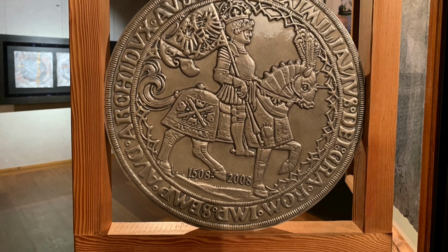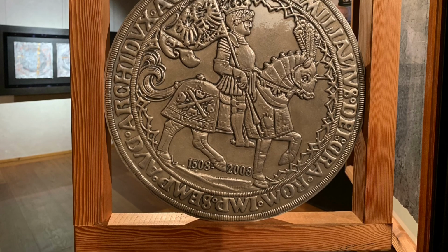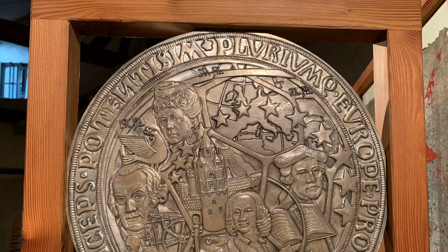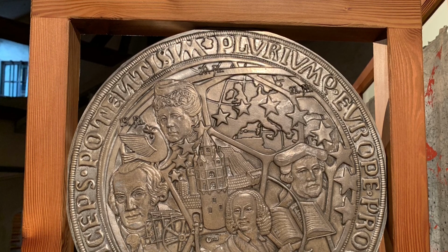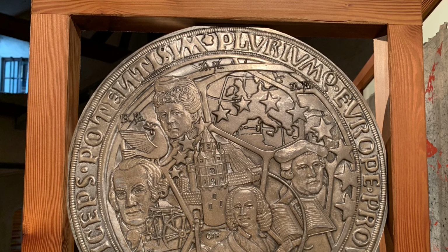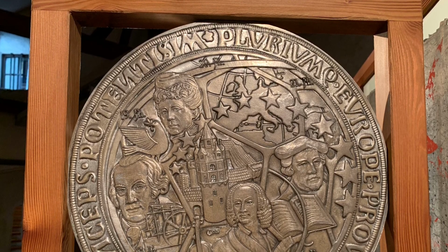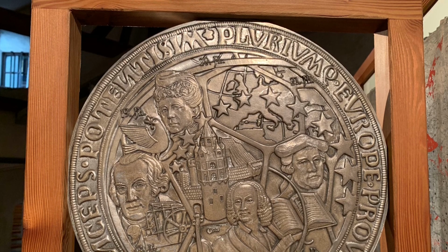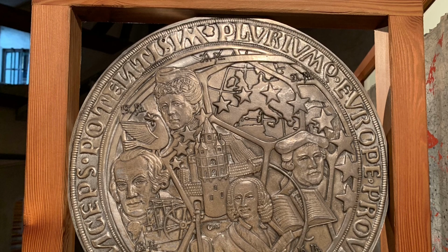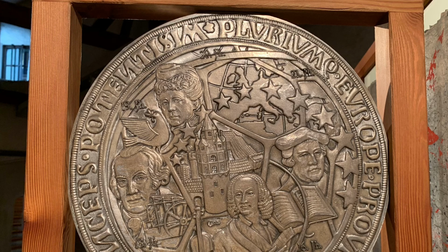This so-called Europe thaler shows on the front a reproduction of the Emperor's thaler of 1508. The back refers to the European Championship of Football 2008 and the historical development of Europe. The newly designed verso of the coin shows the Mint Tower of Hall Mint and 4 important people in the history of Europe: Martin Luther, Antonio Vivaldi, James Watt, and Bertha von Suttner, all surrounded by stars.